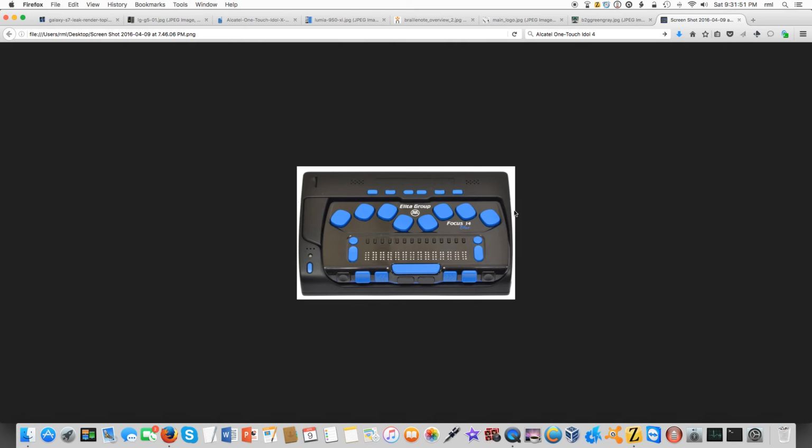It was developed in partnership with the people here in the United States known as Freedom Scientific, and the reason is because, if you can see, you probably recognize the display sitting in front of you right now. For those of you who do not, this is the Focus 14 by Freedom Scientific. It's been rebranded under the Elita Group name. The device itself is called the L-Braille.